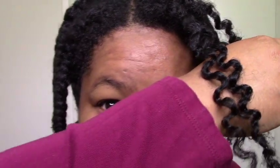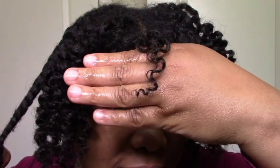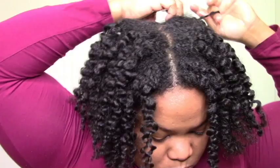Definition and shine on point. I like that my ends, look at those ends. And I would even say I need a trim, but it still came together really nice. No gel, no nothing but that. Kiddies N Curls.